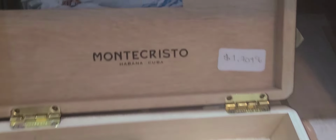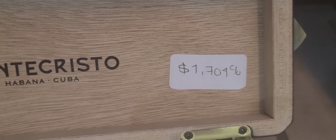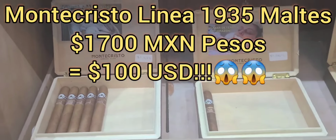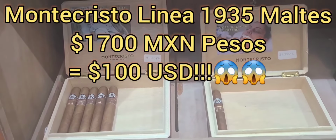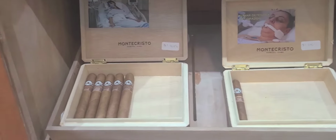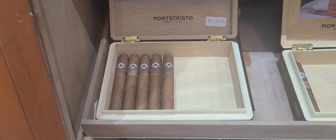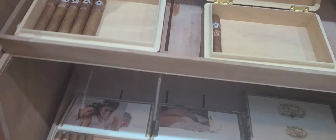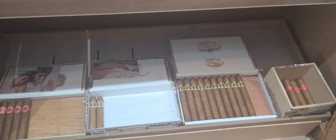So now the prices are going for 1,700 pesos. So you're looking at about, I want to say $65, if not closer to $70. So they more than doubled in price. And I remember when these used to be for sale for $20 a stick.